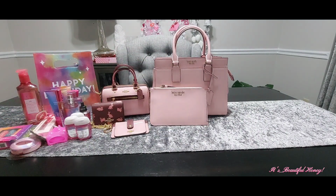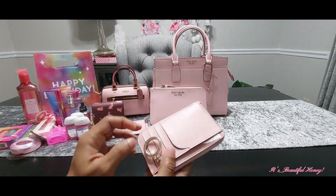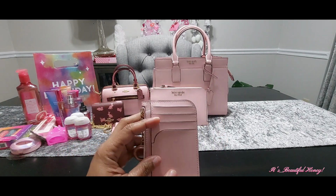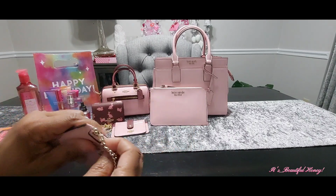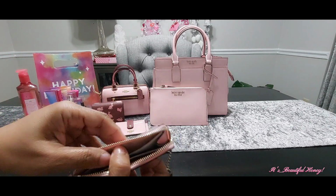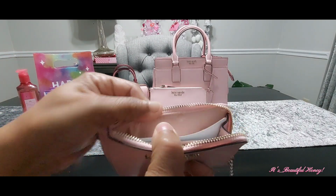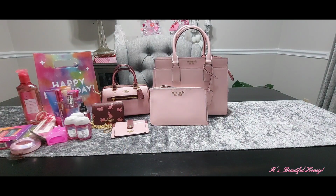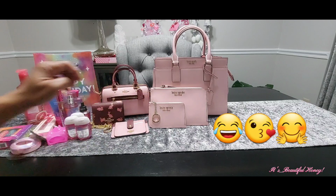Next, she received the card case. Pretty much the same setup, just a smaller version of the wristlet. Only thing different is you have four card slots here on the outside, along with this side slot here. And then you have the top zip compartment and the L shape as well. And you do have that same color interior and print in here. So yeah, she's a big girl now. She's got a grown woman set.